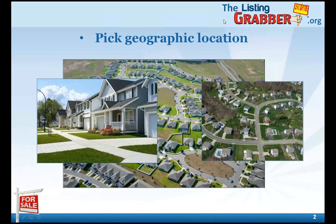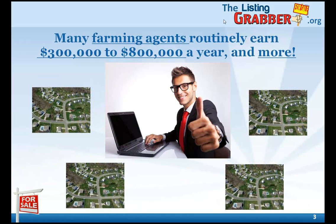So first of all, what is farming anyway? Simply put, farming is when you pick an area such as a geographic location and focus your marketing efforts in it over an extended period of time to become the dominant agent. You'll find that most of the top real estate agents get there through farming, and when done properly, you can easily earn a multiple six-figure income through farming. In fact, many agents routinely earn $300,000 to as much as $800,000 a year or more.